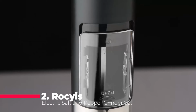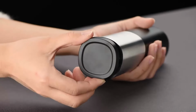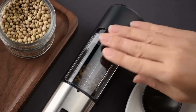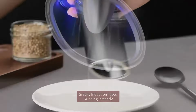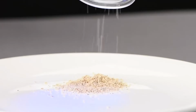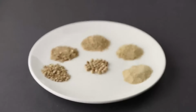Looking for an effortless way to grind spices? The Rocyis electric salt and pepper grinder set is a battery-powered, gravity-operated grinder that activates with a simple flip. Its stainless steel design is both beautiful and durable, and the adjustable grinding coarseness lets you customize the grind to suit your dishes. The added LED light is practical, illuminating the amount of spice as it dispenses, while the one-hand operation makes it ideal for those with arthritis or hand pain.